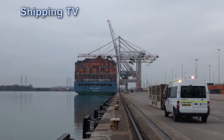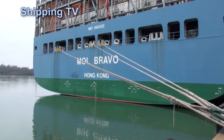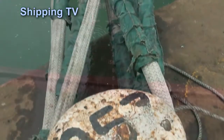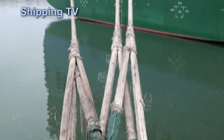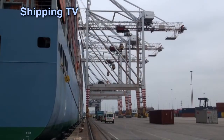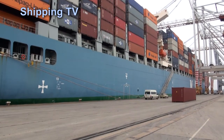Only just arrived on our filming day, the 11th of February, MOL Bravo, completing her Northern European calls with a stop here and another stop at Le Havre before heading back towards Suez and Singapore. After that, she'll be making four calls in Japan, two more in the Far East and one at Jeddah before arriving back in North Europe. At this moment, the cranes are coming down, ready to get to work on her. And within 24 hours, she'll be on her way again.